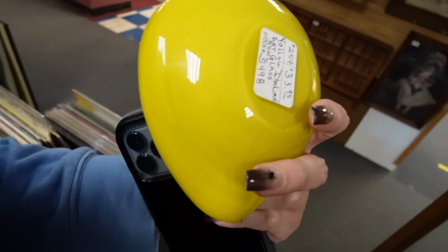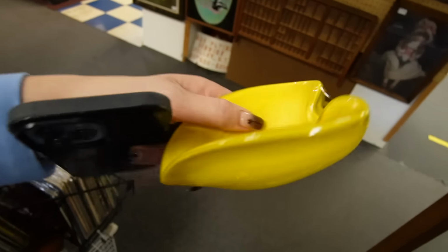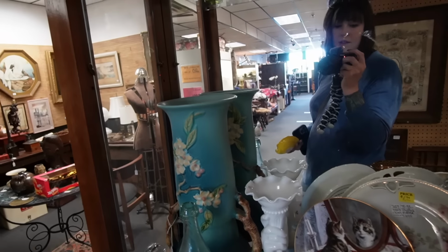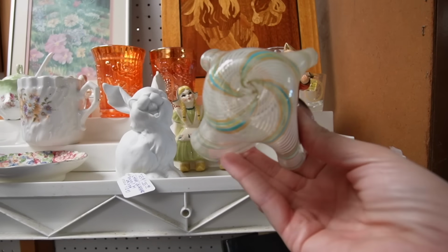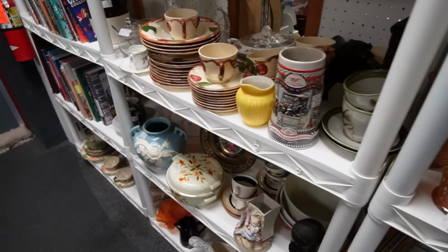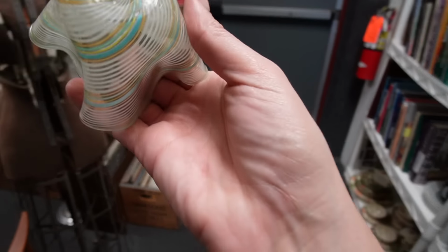There's a really pretty yellow Murano dish for $33.95. I think we'll pick that up. Oh my gosh, I thought that went on. Look at that reflection. But no, it ends right here. There's some more Murano. $19.95. Grab a little Murano dish. It's not bad.